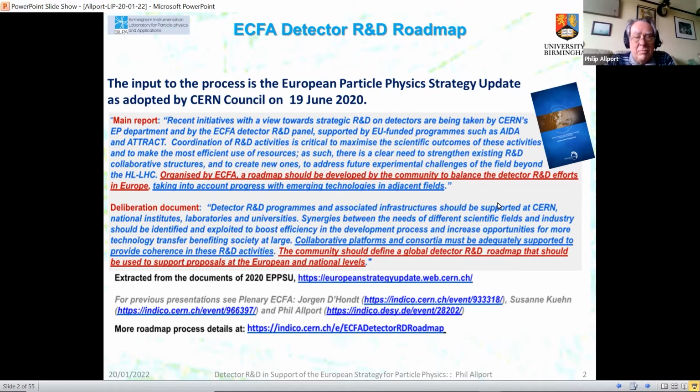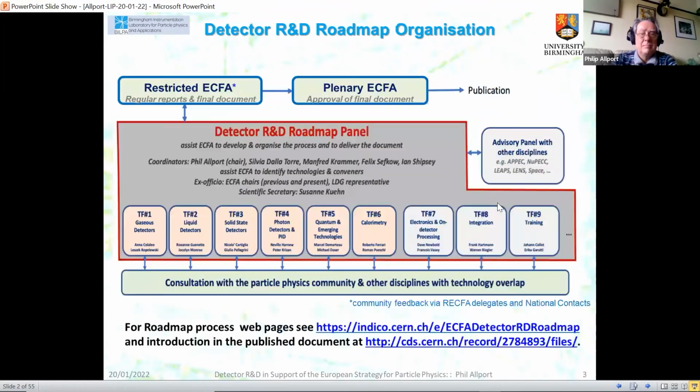Clearly, the role of ECFA is central as the organization of this. And there are a number of presentations through the process to ECFA listed there, culminating in the plenary ECFA presentation where the final report was approved. And many more details on the roadmap process can be found at the link at the bottom.